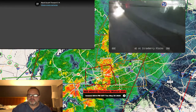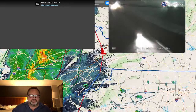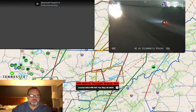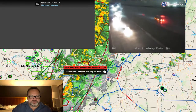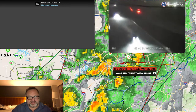I'm gonna restart the radar real quick because I lost my controls. There we go. What did it just do? There we go. Now I'm back. Wow. Okay, let's see what we have coming the rest of the night. As you can see, the back end of these storms have already passed through Cookeville. They're almost out of Crossville.